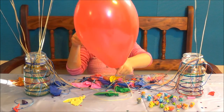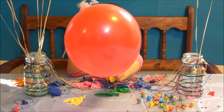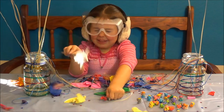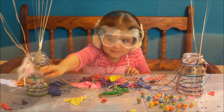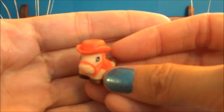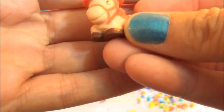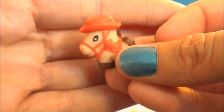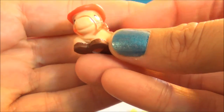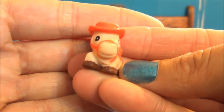The red one again. Oh, a big red one. It's gonna go boom! Close your ears! A little horsey with a red hat, but I'm not sure if this is supposed to be creamy brown or white, but he's a creamy light brown with brown hooves and brown hair and a red hat.